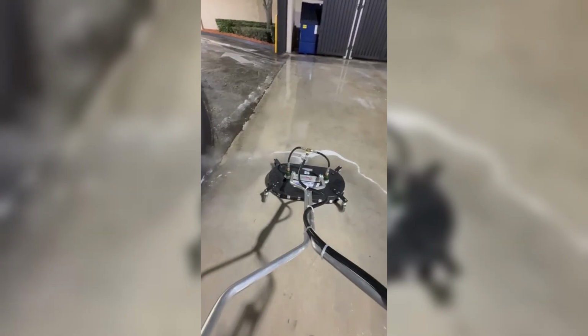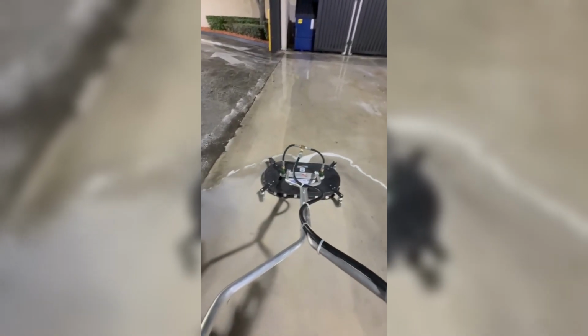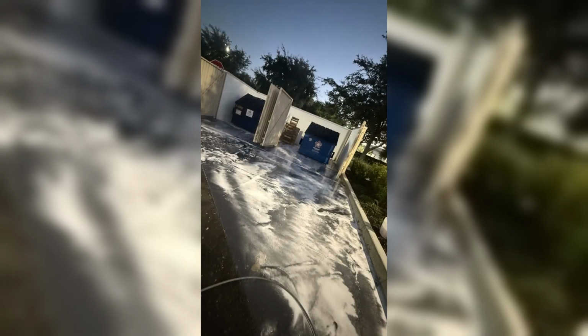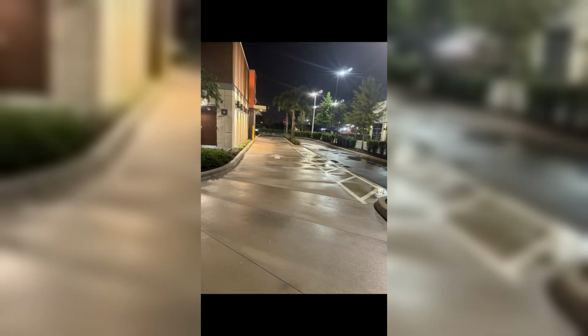We hot water pressure wash every surface, then rinse the surrounding area so no runoff or residue is left behind. The before and after on these pads is honestly one of the most satisfying parts of the job. Canopies and awnings are soft washed, low pressure to protect the paint and signage. And stubborn oil and rust stains are spot treated with specialty removers for visible improvement.